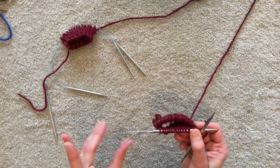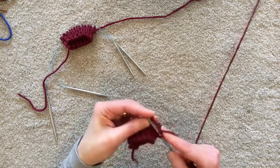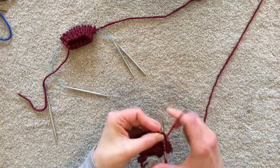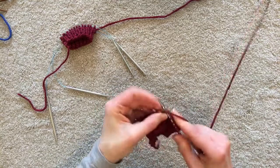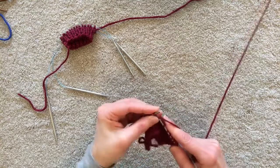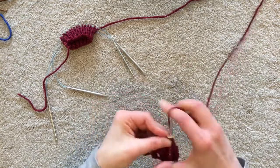Okay. What's happening is that your rear stitches are on the bendy part of the cord, which means that you do need a bendy needle for this. The older circular needles, the ones you may have inherited from your grandma, those are probably not going to work for this because the cords are not bendy enough.